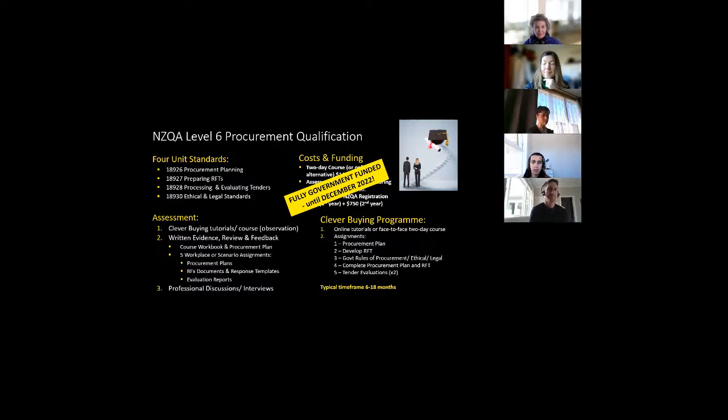So the time commitment can vary from person to person then? Absolutely. It depends on how much coaching and how much support you need from your assessor. You get to know your assessor very well. Okay.